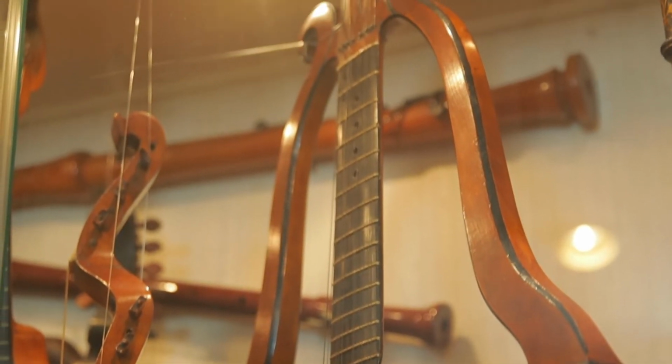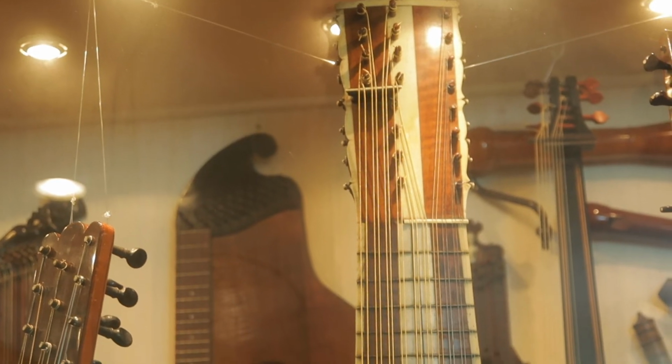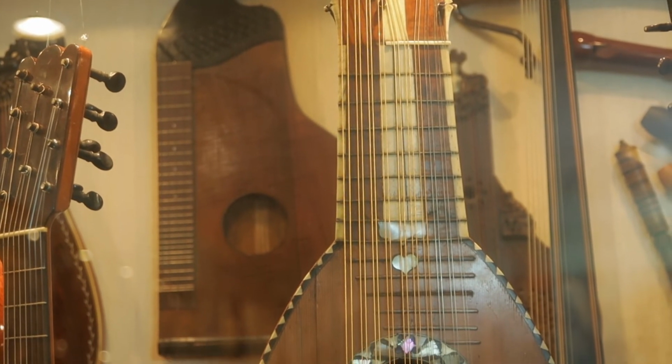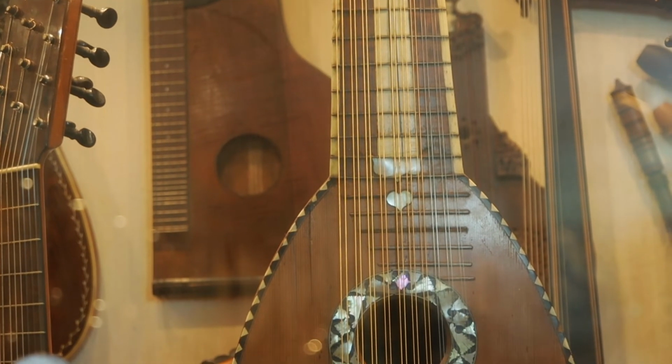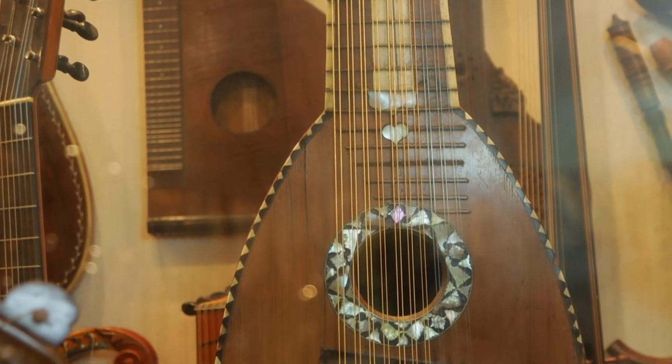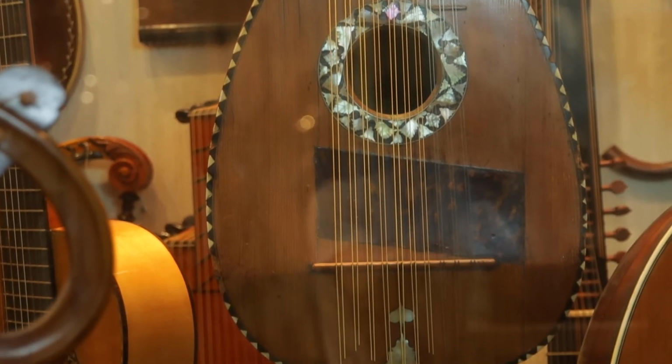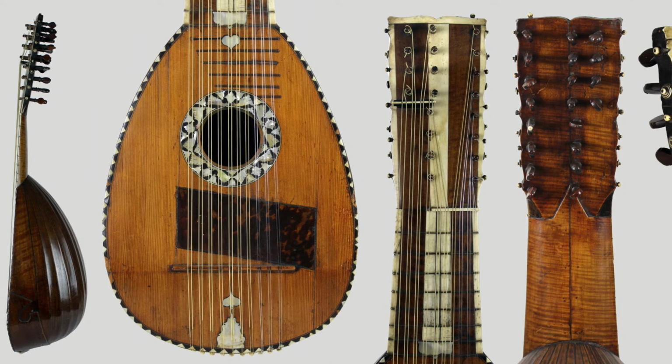1765-ish, French instrument. But even older than that, no label and no date, circuit dating would be these guys. And this is a mandolin, which is the bass instrument, and it's from Rome. And if this is a 1750-ish, that would be certainly the oldest instrument in the collection.